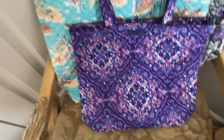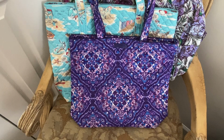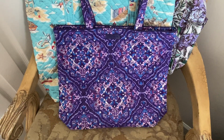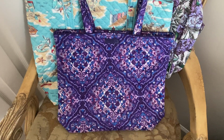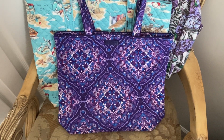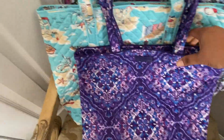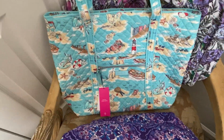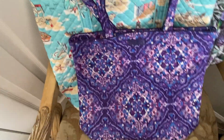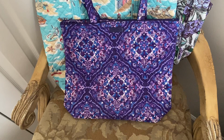What actually put me over about getting this is, again, Alicia had mentioned that this is sort of like the mid-size bag in between the small Vera tote versus the large Vera tote. And behind this bag is a large Vera tote in the pattern Beach Toile. And so I think this is kind of like a happy medium size, and I agree with that.